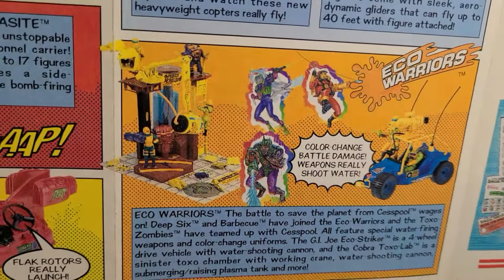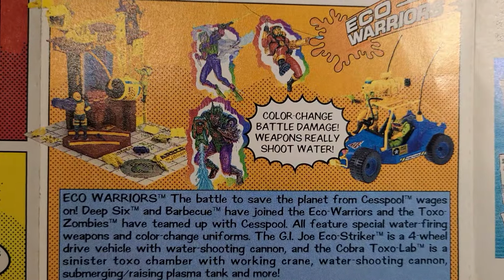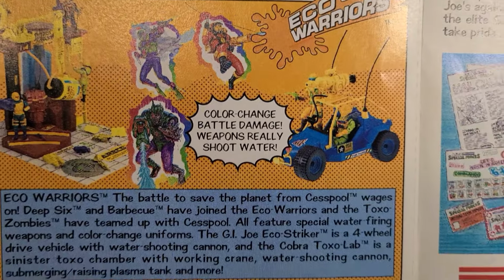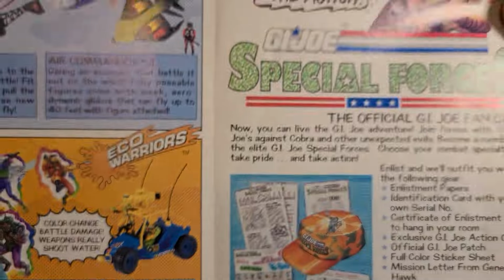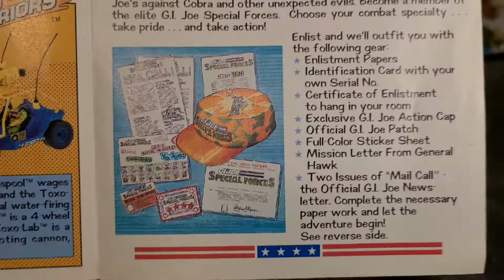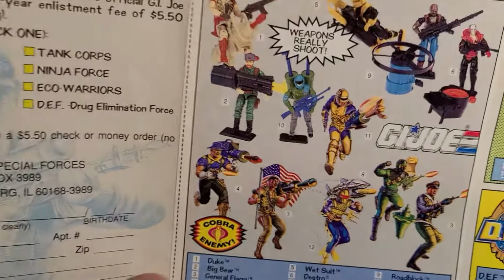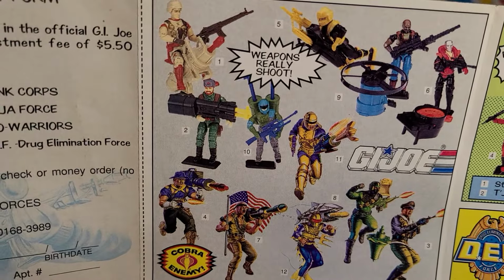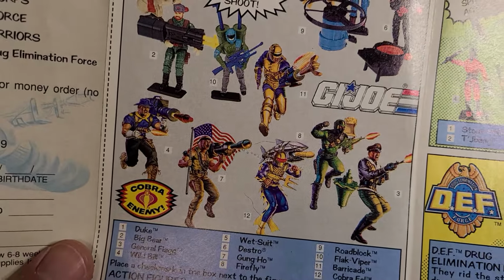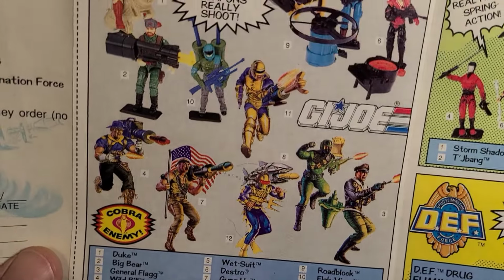There's some more Eco Warriors. Look at that set. So they just have the pictures of some of the characters there. There's the G.I. Joe fan club. That hat. Next side. Official enlistment form. So this is interesting now. There's some figures, and then they just have the artwork for other figures.